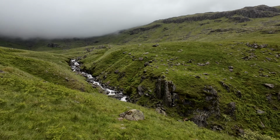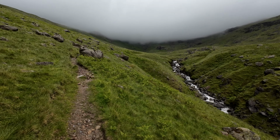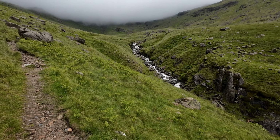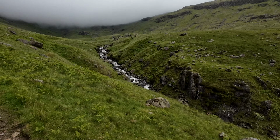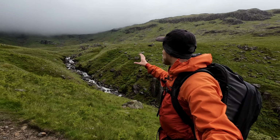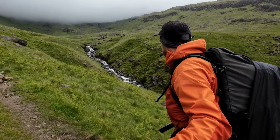Wow, look at that. I mean, yes, the low cloud isn't great, it's weighing on my mind a little bit because I know I'm going to be up in it at some point, but oh, that just looks epic, man. So wild and remote feeling. Oh, it's moments like these when I realise how much I have missed being in the fell. It's so dark. Epic, man. Mad for that, mad for it.